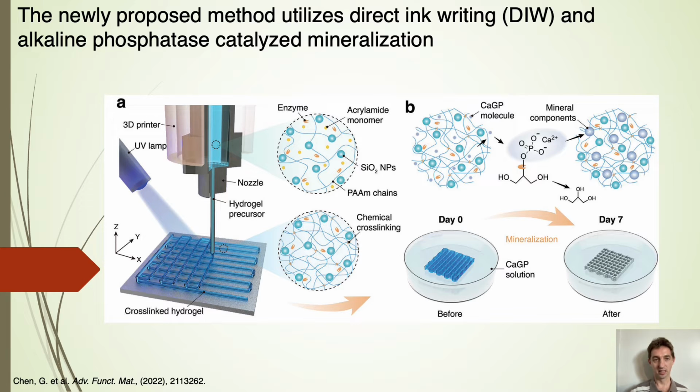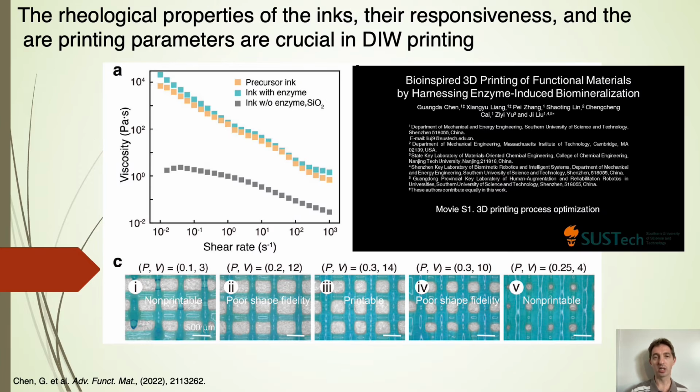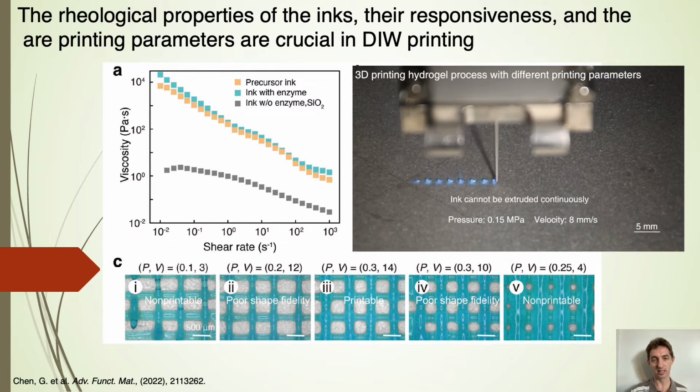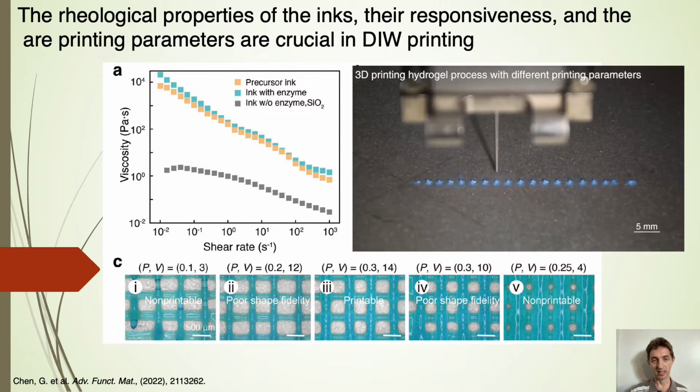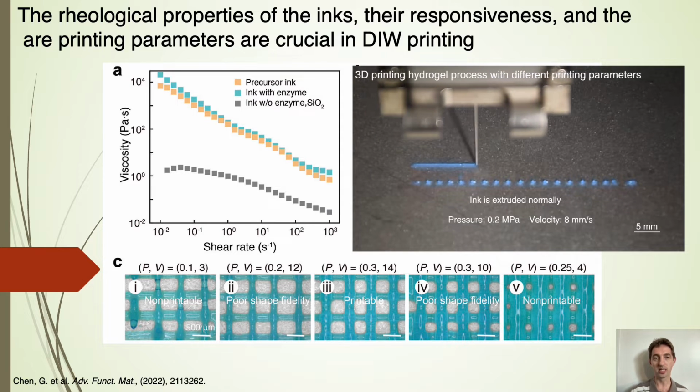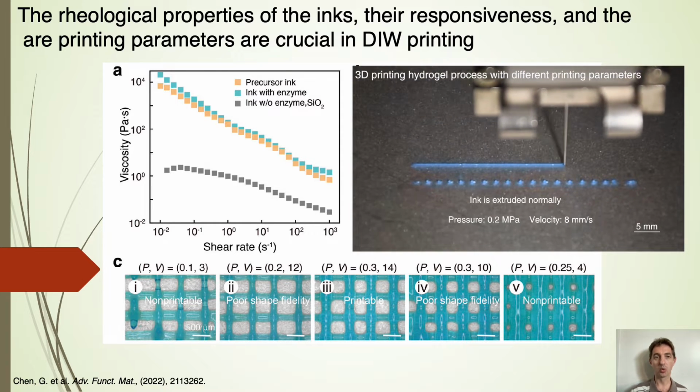acrylamide monomer, silicon nanoparticles containing as well enzymes and further components can be printed and then is subjected to UV light and biomineralization to produce the final composite. A key part of this work was the investigation of the properties of the inks to be used in this printing process to ensure that the printing process proceeds with sufficient quality.